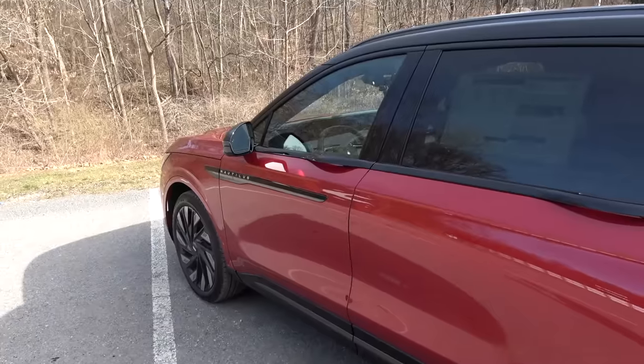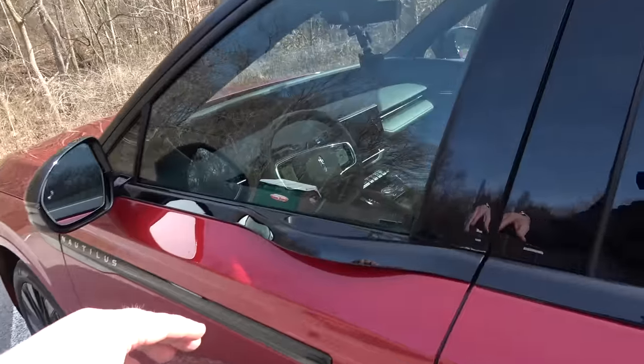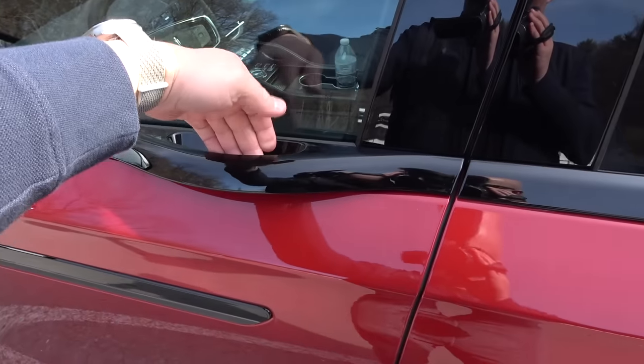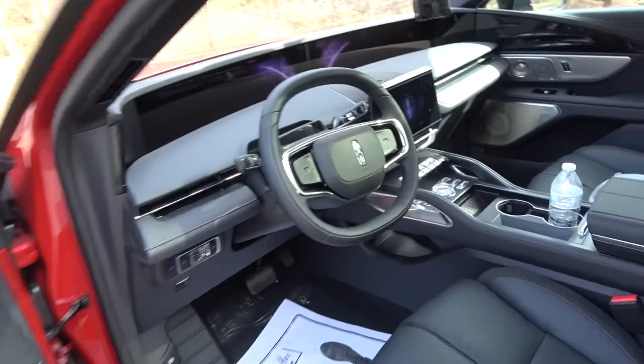Now, if this is your first peek, this interior is absolutely amazing. And as we grab the door handle, they are very much inspired by the Continental. Very cool door handles. You just have a little button on the back here, and we open it up and check this out.